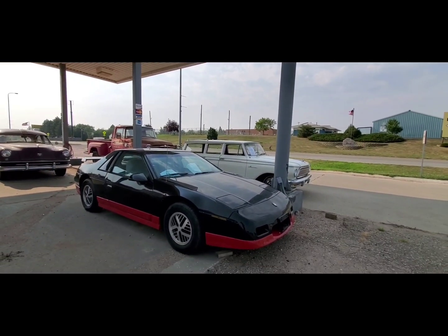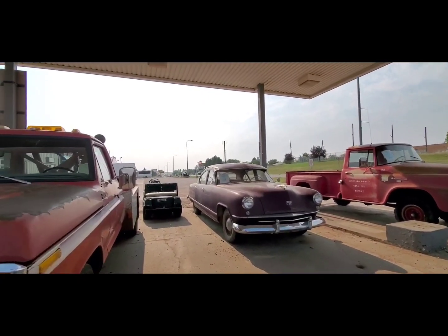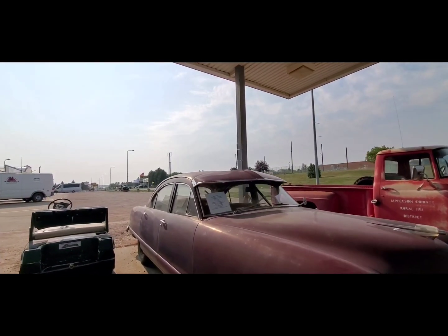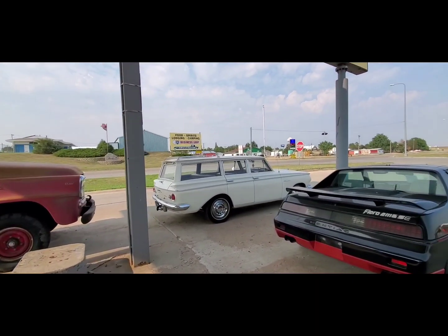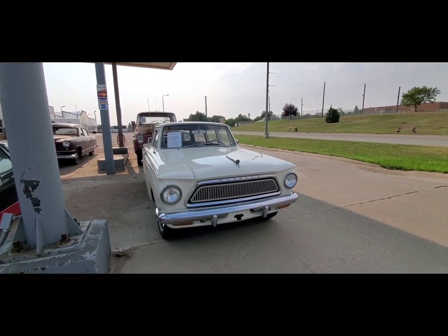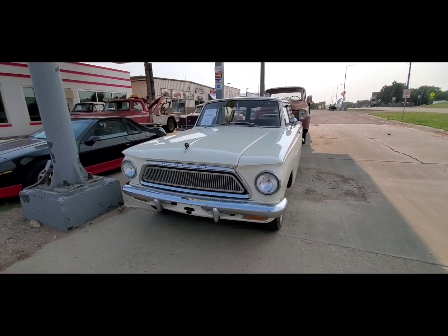Apparently this place also houses the old General Lee from Dukes of Hazzard. Apparently that's for sale. It's a 1951 Kaiser 4-door, complete and solid, rust-free. Okay. Here's another one over here. I'm going to take some pictures of these too. Here is an old Rambler. My ex-husband said that I think his mother drove an old Rambler. So I'm going to take some pictures in just a second.